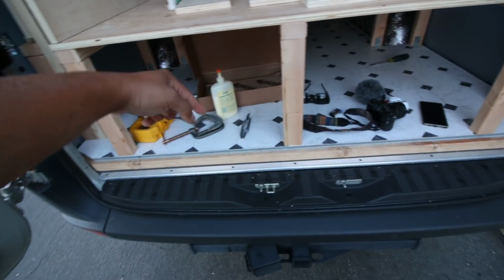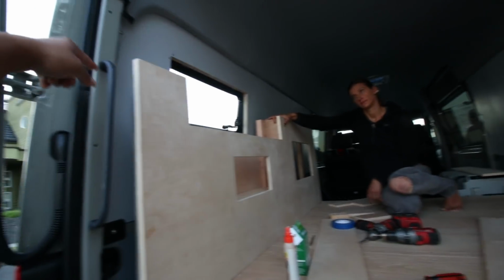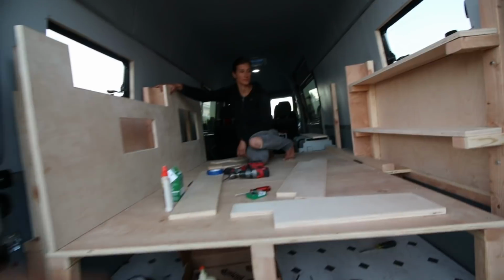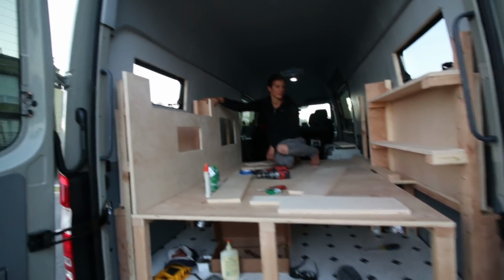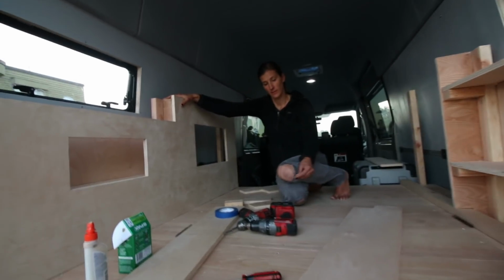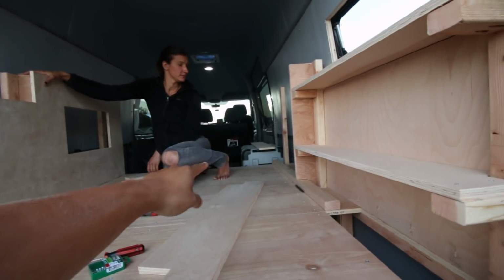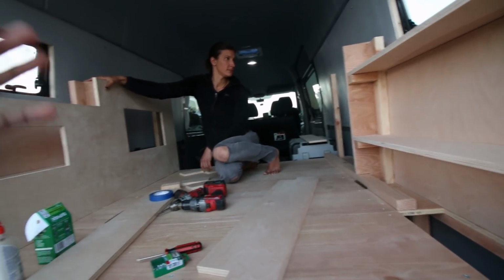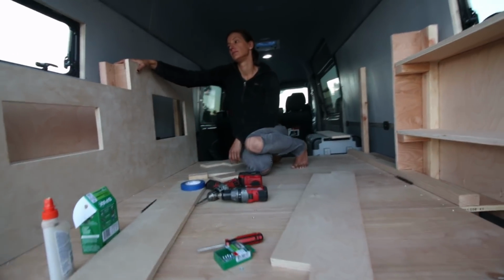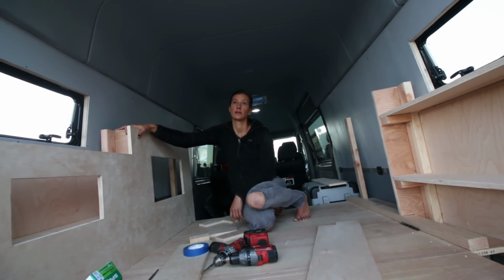So even though we didn't screw anything down into the floor of the van, by having those 4 corners tied into the van, it's going to be secure. Even if we go down bumpy roads, it's not going to move. And then obviously when we finish with all this, we'll start working on the kitchen cabinet, and then also the cabinet that goes under the fridge, and also the fridge will strap into. That'll be our last two pieces of furniture that we'll have to build before we button everything up.